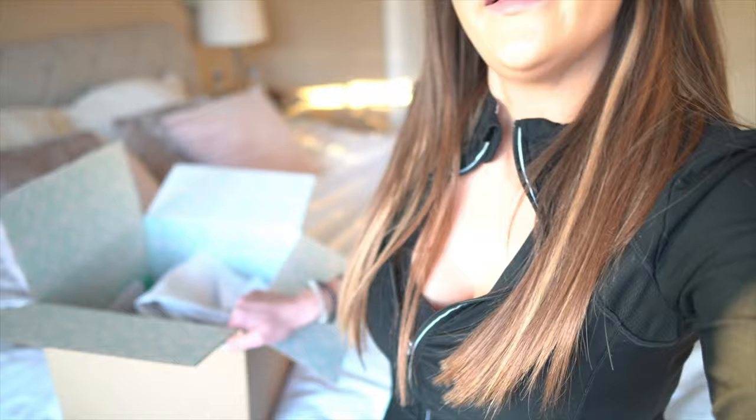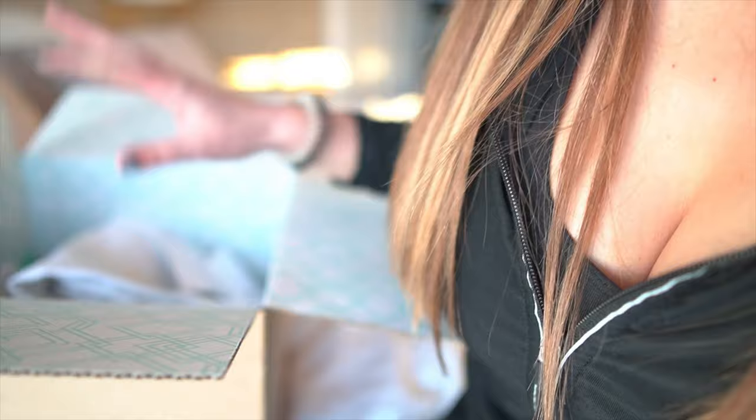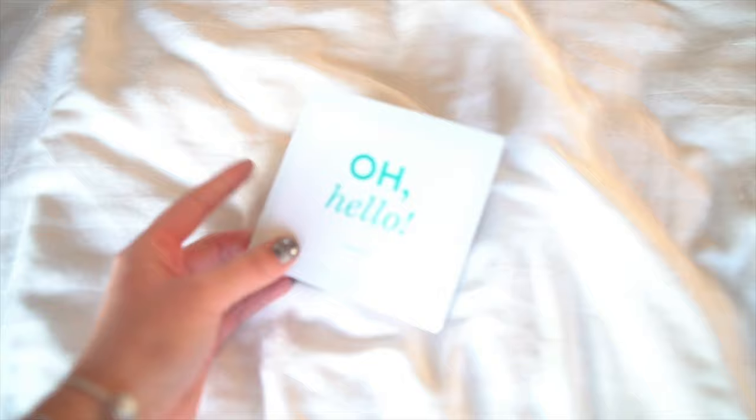So I get this box every single month and you get 5 items of clothing or accessories in there a month, and your personal stylist suits them to you depending on what you say on your online profile. You can link that to your Pinterest boards, to your social media, so they can gauge a little bit about you and what you normally wear, your likes and dislikes. So I'm going to quickly show you a few of the bits that were chosen for me. You get a little note and everything, and then it tells you all different ways to style the item.